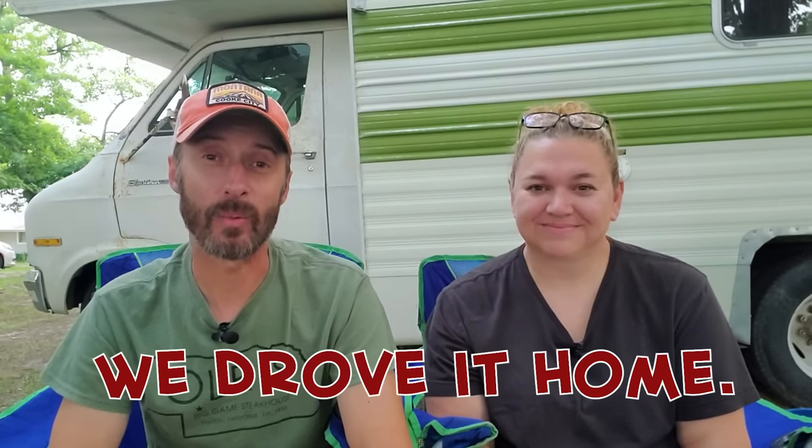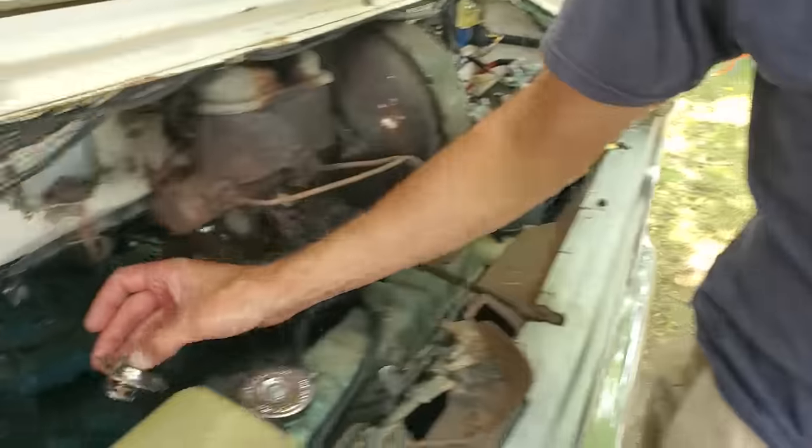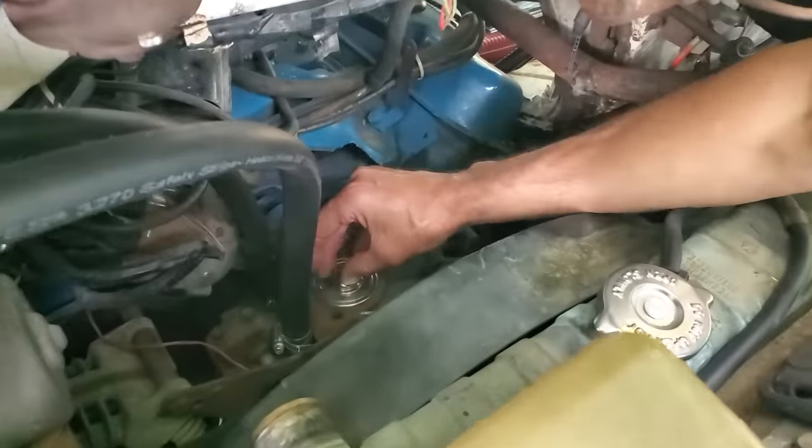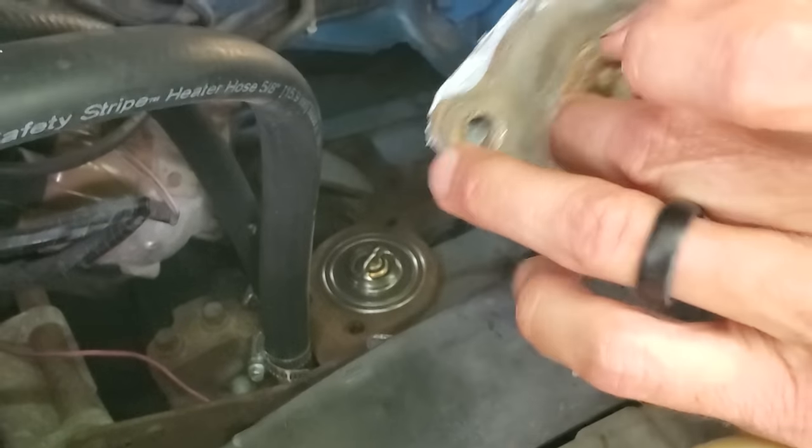During the test drive, we found that we had some significant cooling issues. So after we got it home, we decided we needed to address that right away. The overflow reservoir and the radiator were full of sediment and mud, and so we decided to flush those, give it a new thermostat, a couple new hoses, and give it another try.